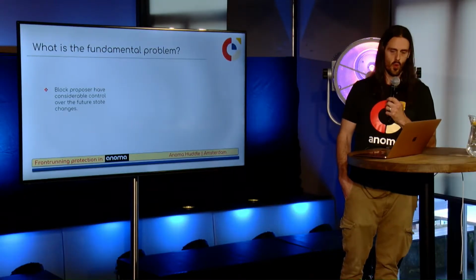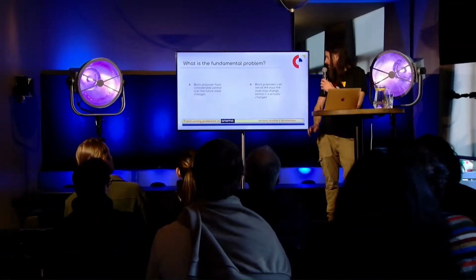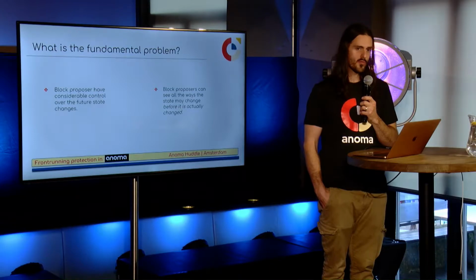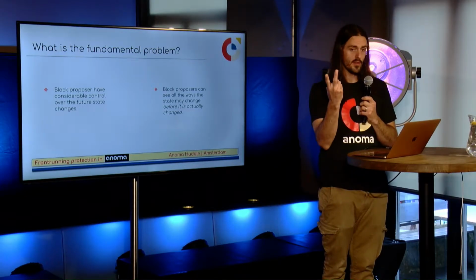And on Anoma, the order of transactions matters. There are some chains out there that somehow manage it so that transaction order doesn't matter, but for us, that's also an issue. And the second thing, of course, is that they see all the ways that the state could change before it changes. So there are two different sides to this: the control aspect, and really seeing state changes before they happen, seeing the future, essentially, or the possible futures.